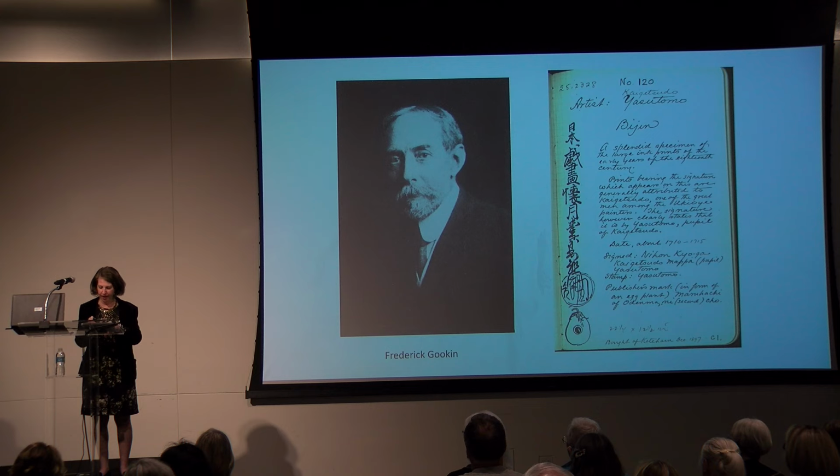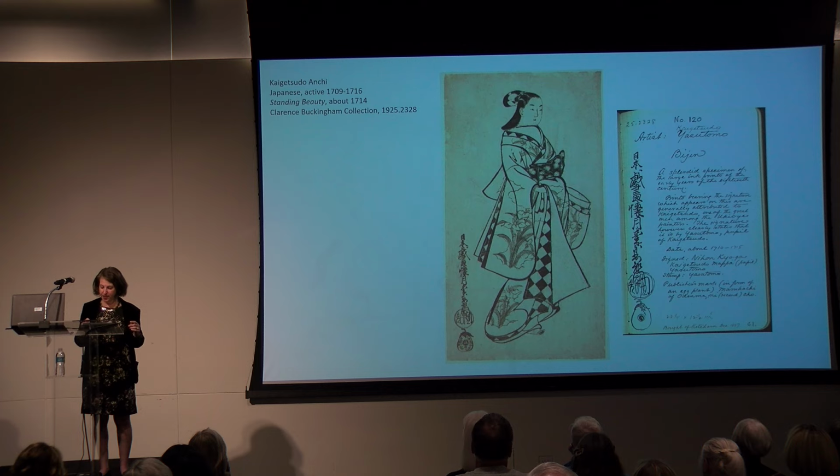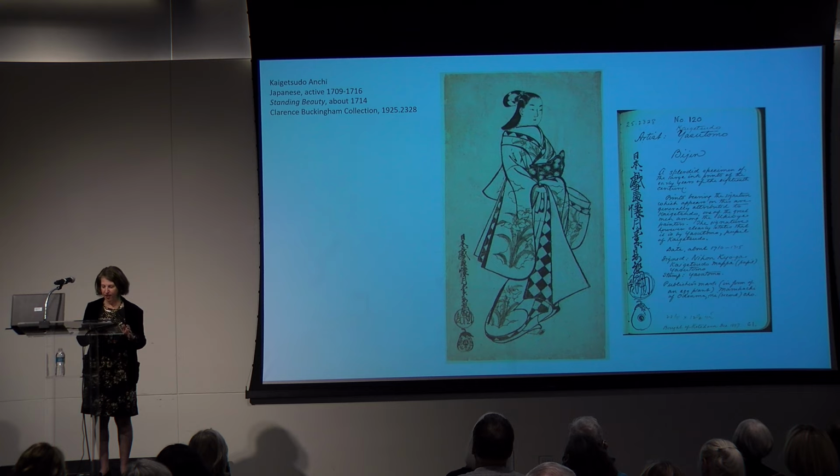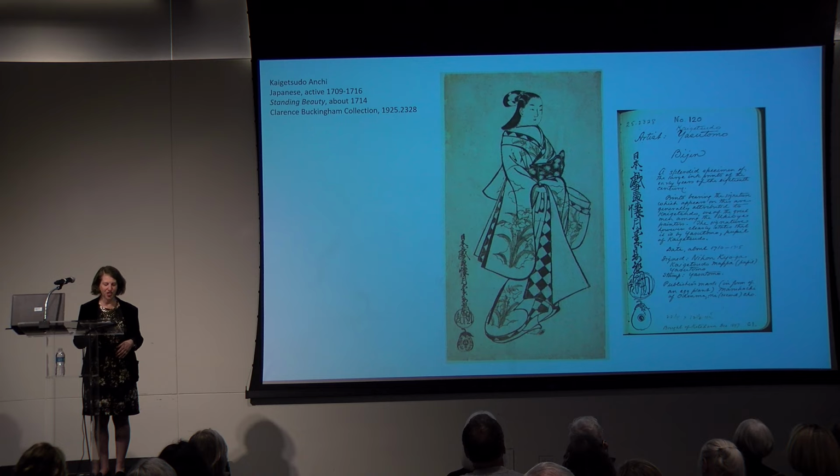One of the great strengths of the Clarence Buckingham Collection, and now the Art Institute, is its group of prints that used to be termed primitives. Works printed with black ink only, using a single block. These are the earliest commercial prints that were produced in the late 17th century. That term of primitives covers a nearly 100-year period before the widespread use of color printing came about in the 1760s. As you can imagine, many well-known print designers emerged in this period, as well as other innovations that took place in printing.